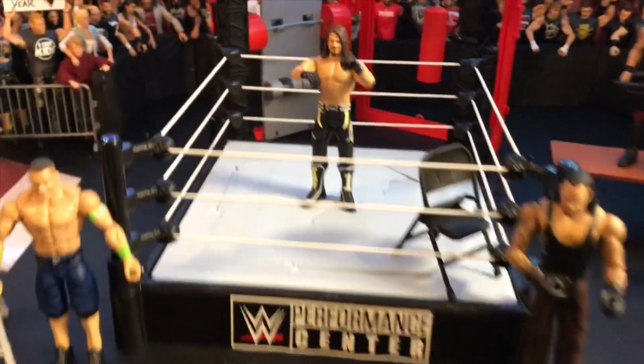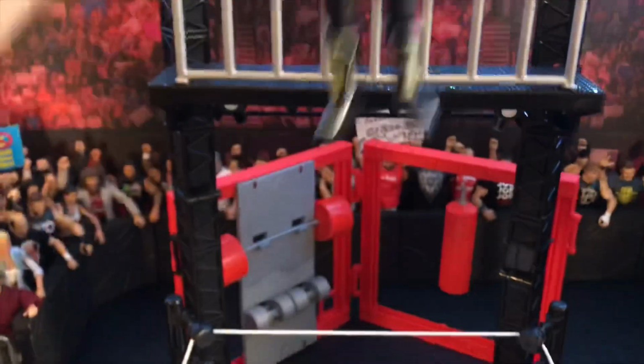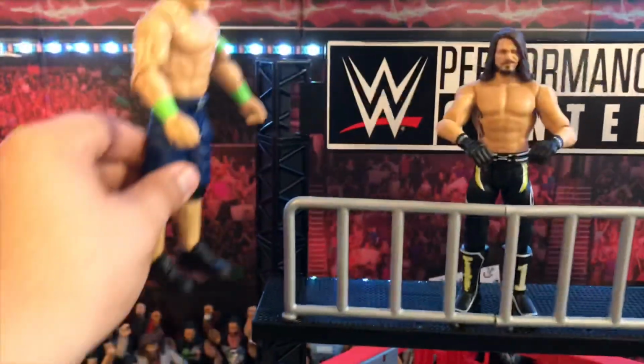That is what is going to help you create the chaos on your arena, on your ring, on your playset. So let me just show you kind of how that works. We're going to use AJ Styles here. Don't worry, AJ, nobody else is going to bash you on the head with a chair. So we're going to put him up here for now. And let's just have John Cena come over here as well.